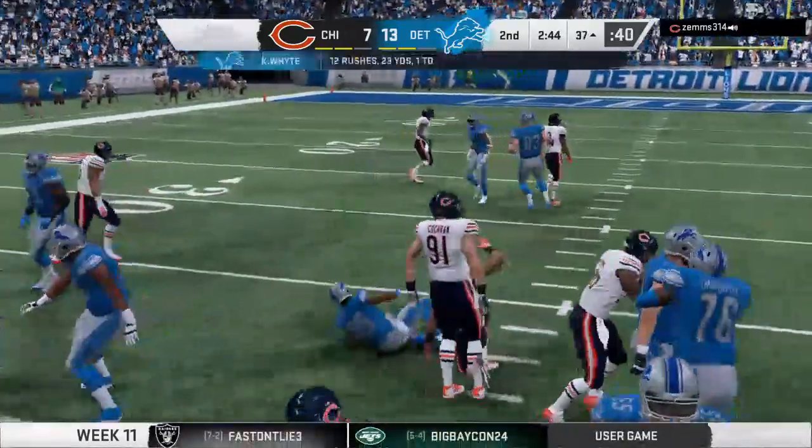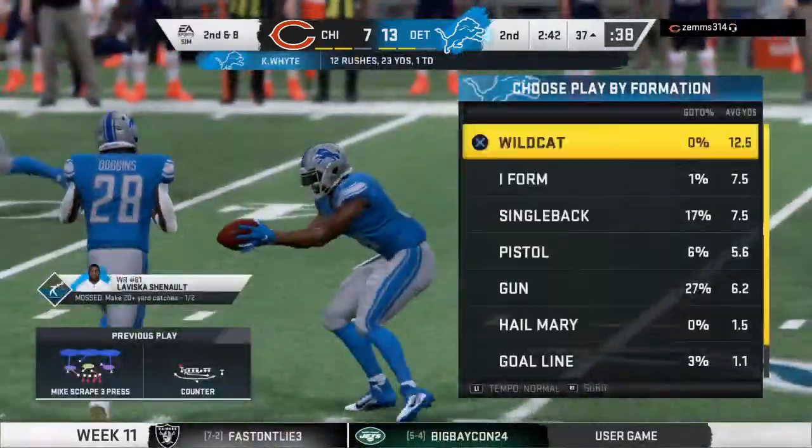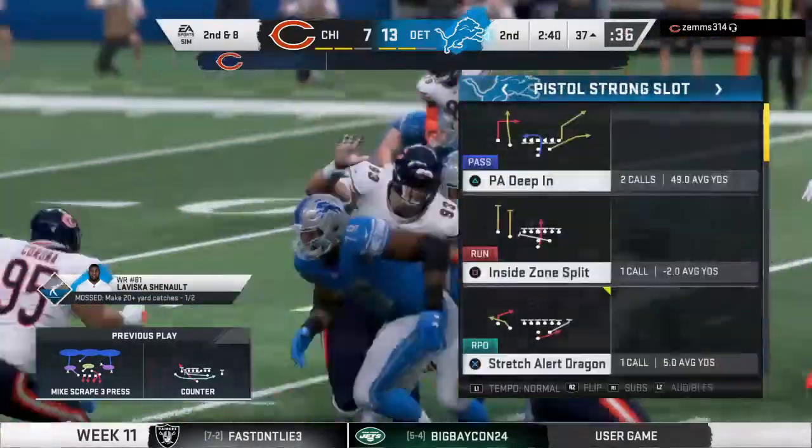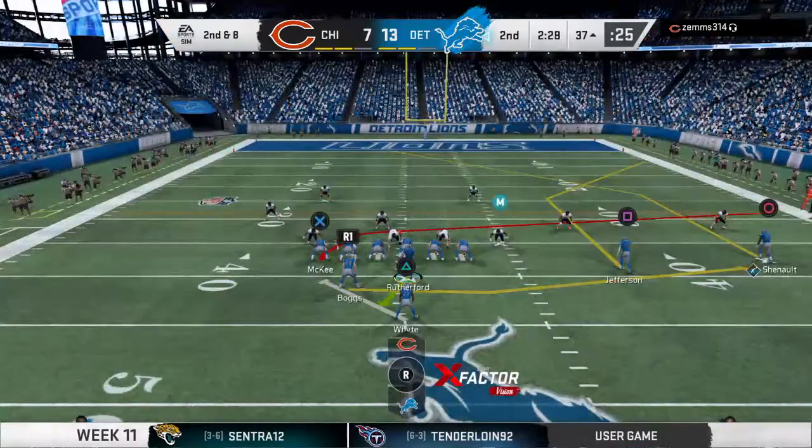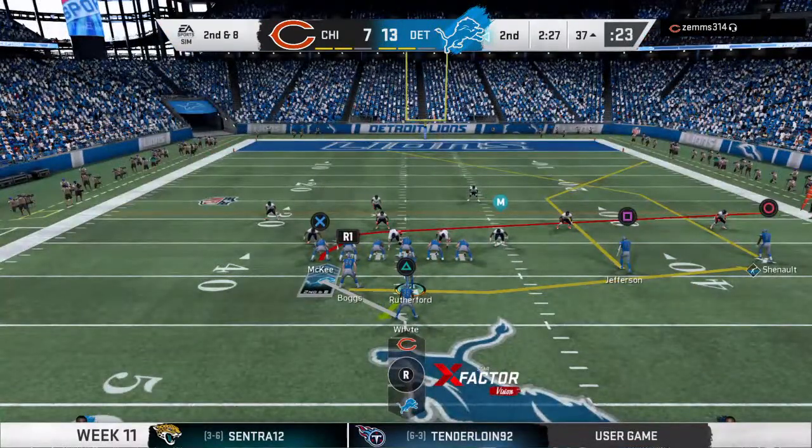They run on first down, but it only produces a gain of 2. It's 2nd down now. 2 yards on the carry there. The last run good for 2. Here's 2nd and 8.